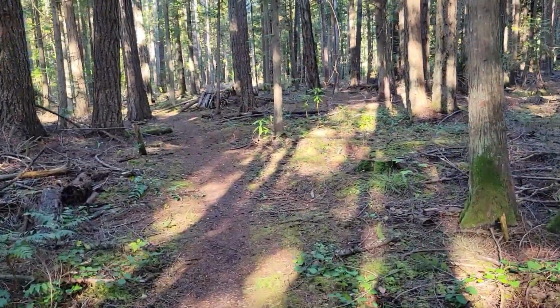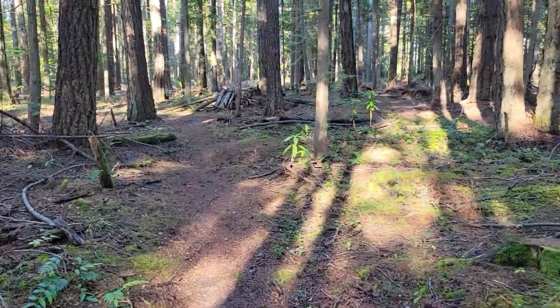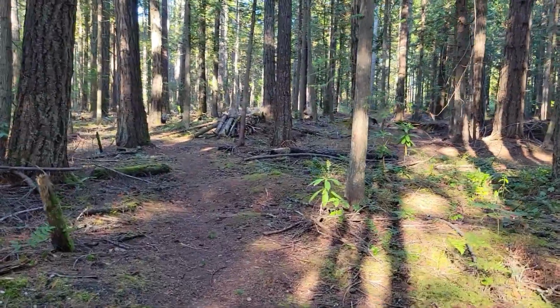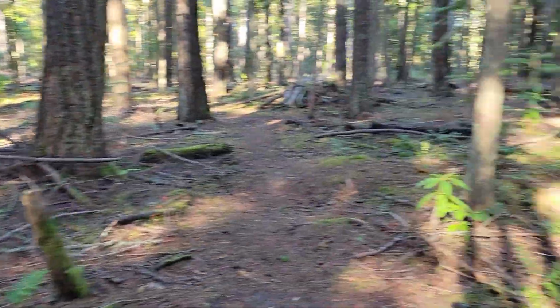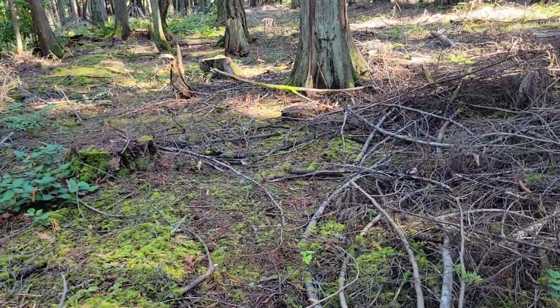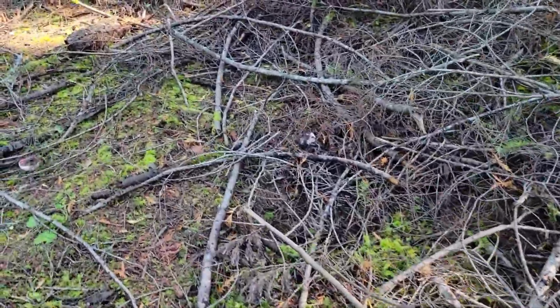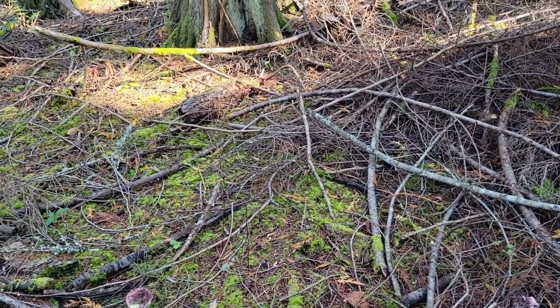All right, back on the trail. Here's another tip for you. If you're going mushroom hunting, don't bring your power hiking friends, because if you really want to find these, you've got to take your time and look. You saw that one we found, man, that was well hidden. What is that? Oh, here we go. There's two. Ah, there's three.